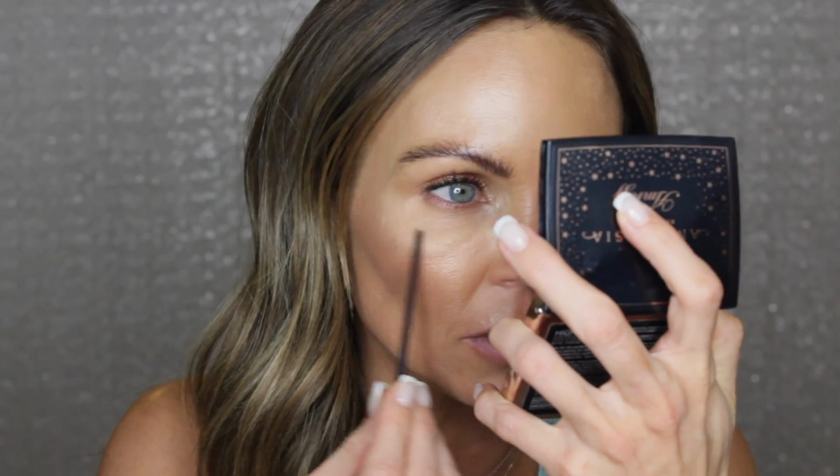Looking in the mirror, right here I feel like I have a little bit more coverage in this area, but maybe not. I don't know, but I can't really tell the difference between these two concealers now. Now that it's been 14 hours, can you tell a difference? Because I can't. Maybe it's just me, but I really cannot see a difference between these two. They both look really good.